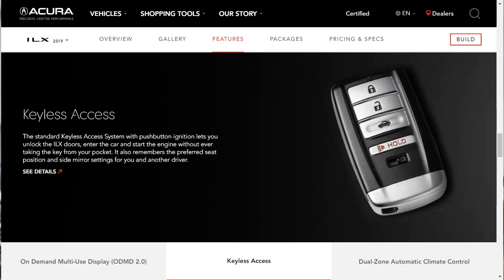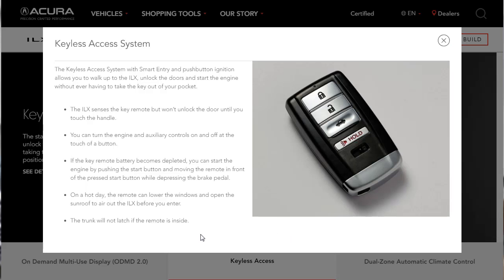This is standard. With push-button ignition, lets you unlock the ILX doors, enter the car, and start the engine without ever taking the key from your pocket. It also remembers the preferred seat position and side mirror settings for you and one other driver. A little more information about it. The ILX senses the key remote, but won't unlock the door until you touch the handle.